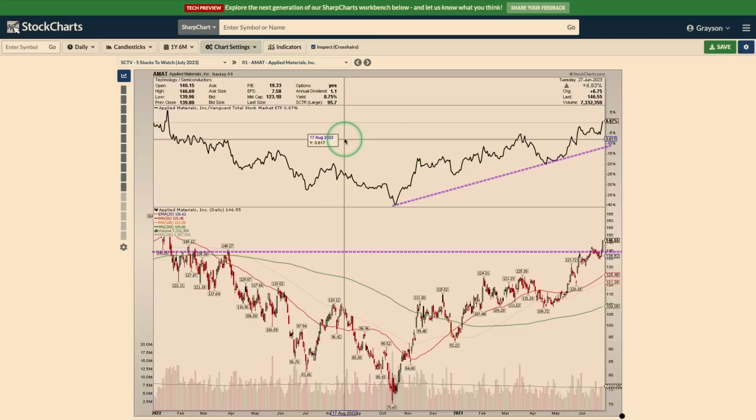If you're wondering what's the market cap of Applied Materials, how big is this company, you can quickly see, okay, this is a $123 billion company. This is a very, very large name. So a little bit of a tip there, that full quote. If you're not using that feature on SharpCharts or ACP, one to try out. But Applied Materials, there is a lot to love on this name as well.